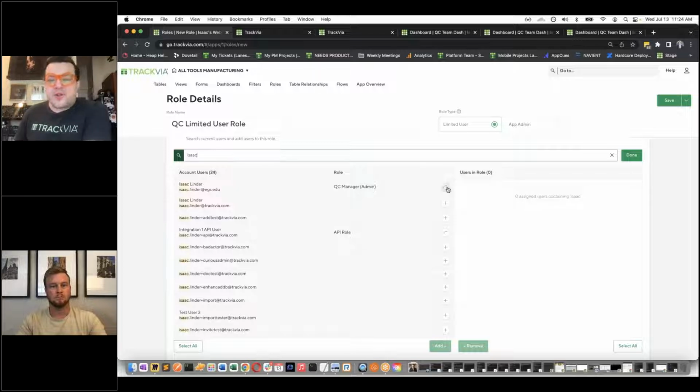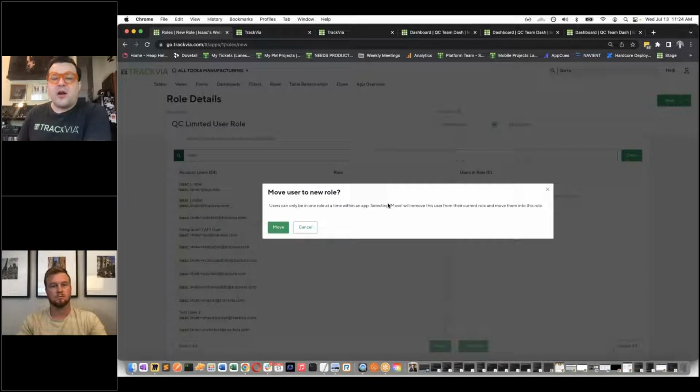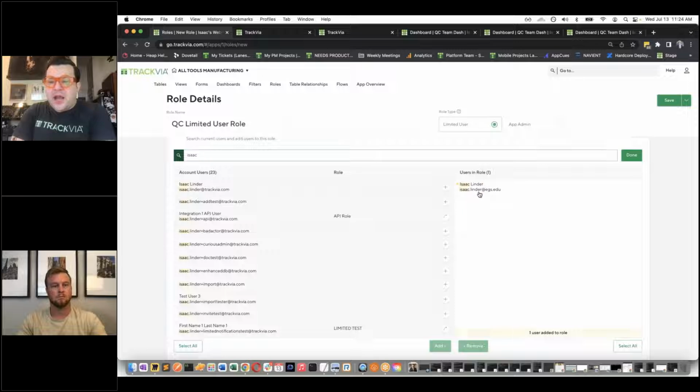You'll notice that there are 2 different icons that we use for the users that are showing up in my search results. One is a little arrow that indicates that I'm going to be moving a user from their existing role into this new role that I'm creating. So no more jumping back and forth between role pages. I can just confirm that I want to move this person into the new role, and I can see them show up on the right-hand side of the modal.